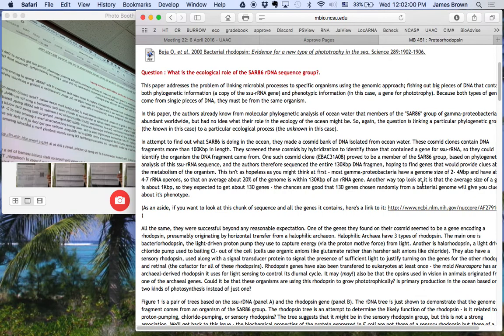One protein coding gene is typically about a kb. Of course, it varies dramatically, but that's the average. And so that means you've got approximately 130 genes on that piece. Chances of finding one that gives you a clue about what the organism can do are pretty good. But I have to say they got lucky beyond any reasonable expectation. Yeah? This organism was unculturable, right? Yeah, unculturable.